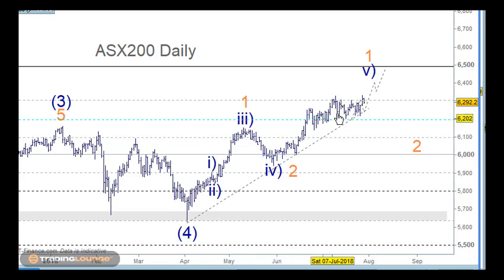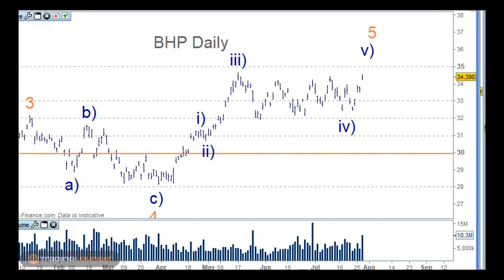Now in this little move up through here, if we do count this as 1 and 2 and 3 and 4 here, then this one's going to terminate in this space here. Now we know that BHP is moving up, so if I can just bring BHP across here for a moment, I knew that this here was a corrective pattern. It's just not very clear which is the best way to count it.